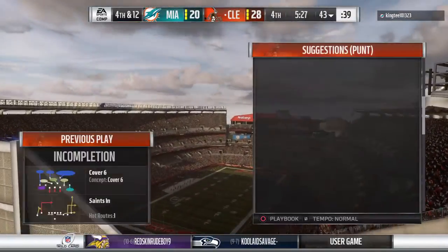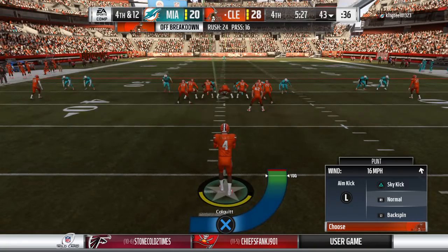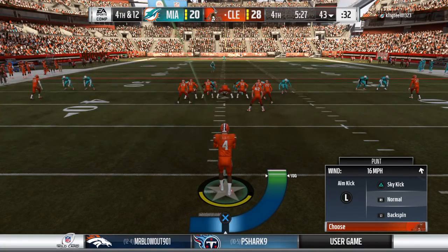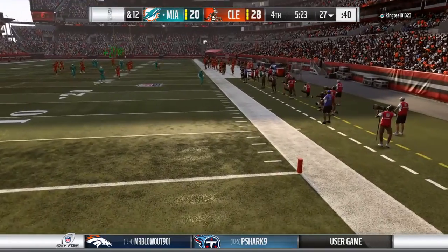It was a safety, Rashad Jones, that time, who was able to break up the play. Certainly looked like they were getting ready to convert there on 3rd down, but what an effort to get his hand on that one, knock it away, and brings up a 4th down decision. And he gets this away, and look at this. This is a good one.